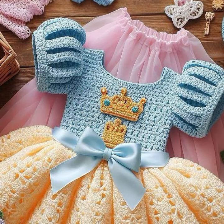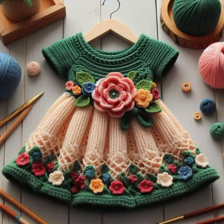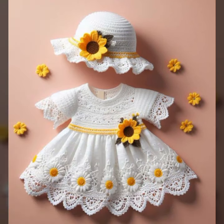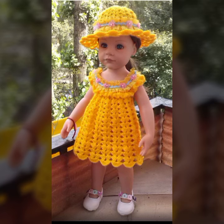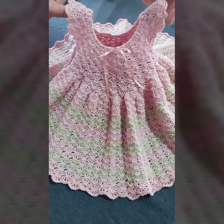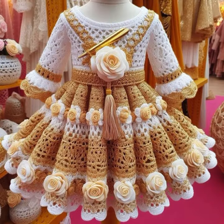I am back again with the most stylish, most demanding collection of baby crochet frock designs, beautiful designing ideas for your sweet babies, as you can see in this video. Latest fashion ideas for your sweet babies. Every design is different from one another, beautiful and trendy baby crochet frocks. Best top designs and ideas for your sweet babies, you can see in this video.